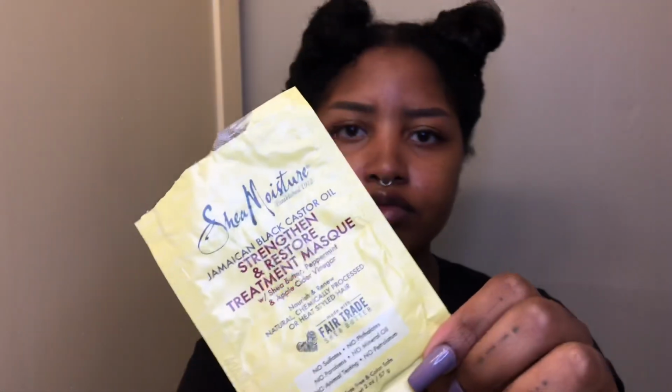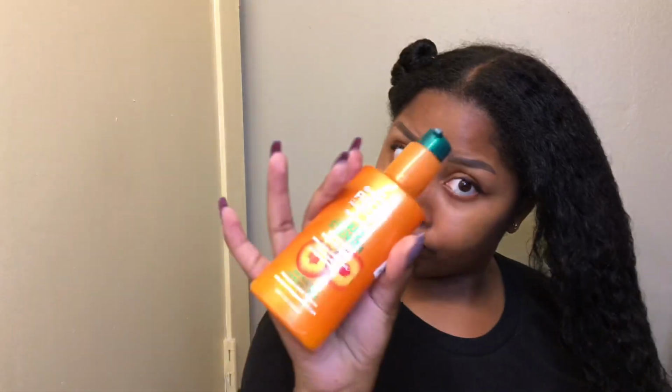And this is the deep conditioner that I use, the Strengthen and Restore Treatment Mask by Shea Moisture. I use it a couple of days before I straighten my hair, and I do suggest that you use it a few days in advance, because I did have to wash it again to get the heaviness off of it, because that was a super heavy formula.